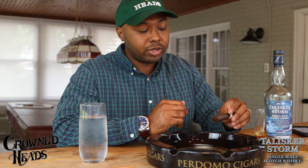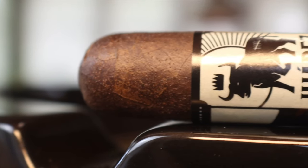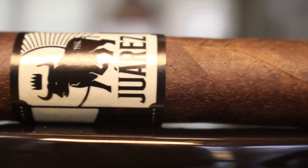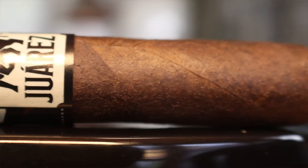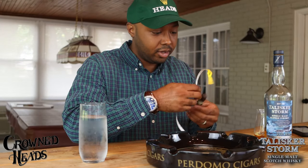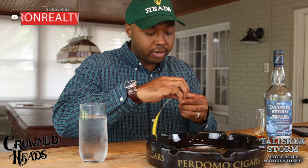So first we'll talk about the cigar. Obviously this is produced by Crowned Heads, as I just stated. It is a 4x50, nice little short cigar, man. I did some measurements before we started recording, and mine came in right at 4 inches, and the ring gauge was a 49, which sounds about right.